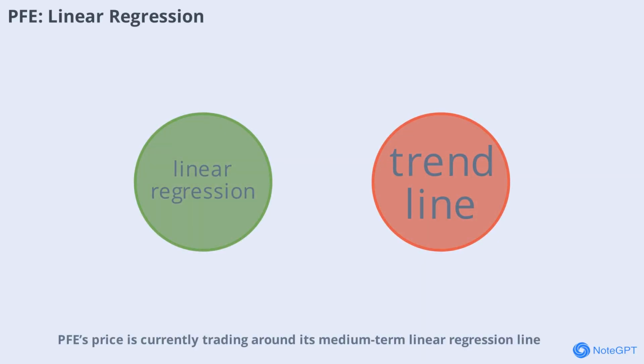PFE's price is currently trading around its medium-term linear regression line, reflecting the relatively flat trend from June to September. The balance between bulls and bears has kept the stock range-bound with no clear advantage for either side. This setup often precedes a breakout or breakdown, so it's important to watch for changes in momentum.